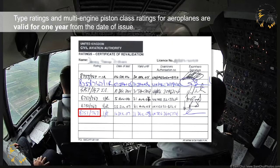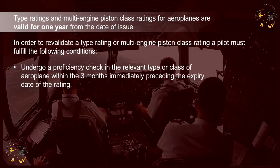Type ratings and multi-engine piston class ratings for aeroplanes are valid for 1 year from the date of issue. If the rating is revalidated within its period of validity, the new rating will be valid from the date of expiry of the old rating. In order to revalidate a type rating or multi-engine class ratings, aeroplanes, a pilot must fulfill the following conditions: undergo a proficiency check with an authorised examiner, for instance a type rating examiner, in the relevant type or class of aeroplane within the 3 months immediately preceding the expiry date of the rating.